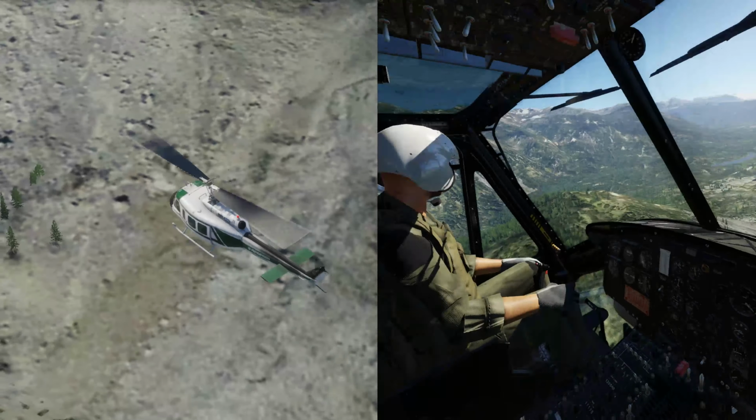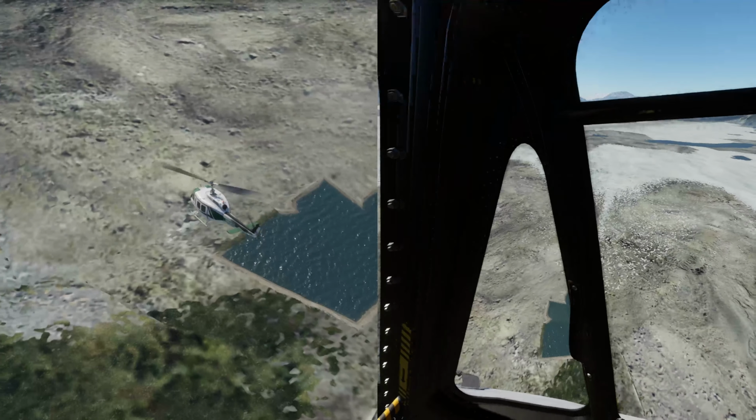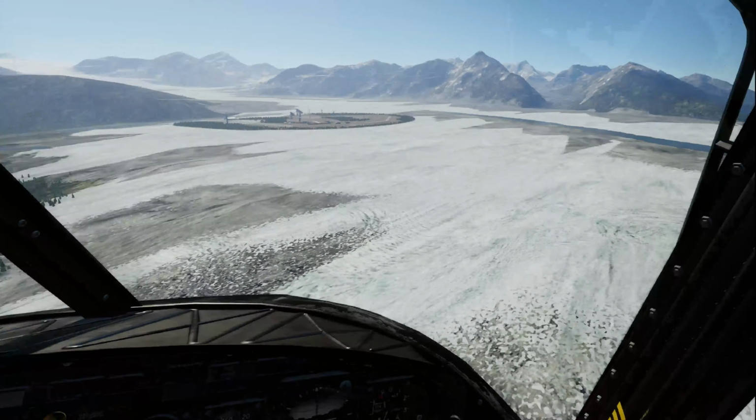So I actually have a plug-in for doing some sling loading that I'm going to play with the R44, so I'll have another video for that later. But you can kind of see these areas.